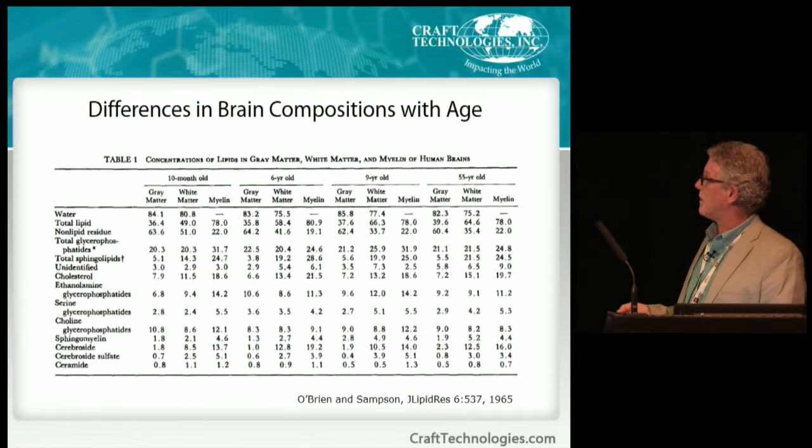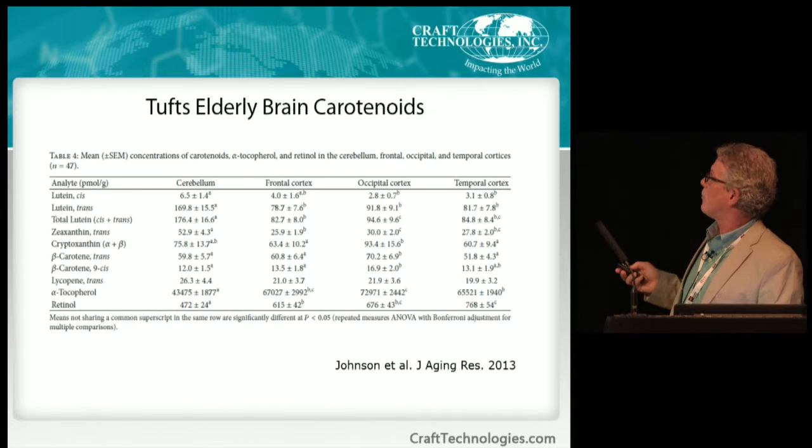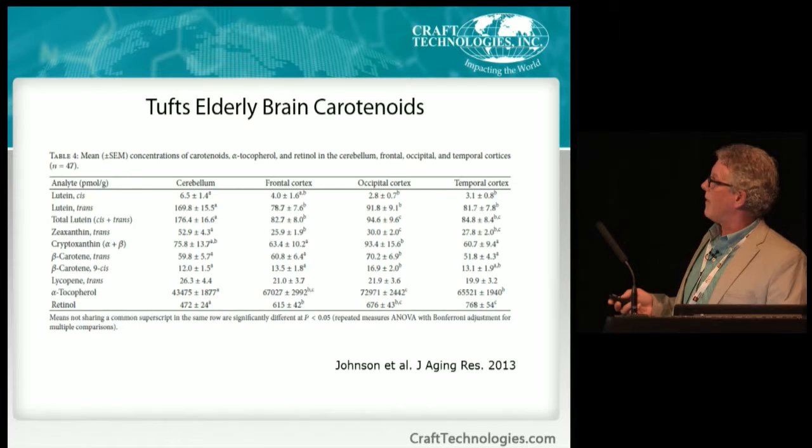This is data that Liz has done at Tufts, and what I wanted to indicate here, they have separated out the different regions. And if you look at the hierarchy of carotenoids in their data, they tend to have lutein come out as the highest. And in some cases, you know, beta-cryptoxanthin is right there. If we take the occipital region, beta-cryptoxanthin's right there with it.